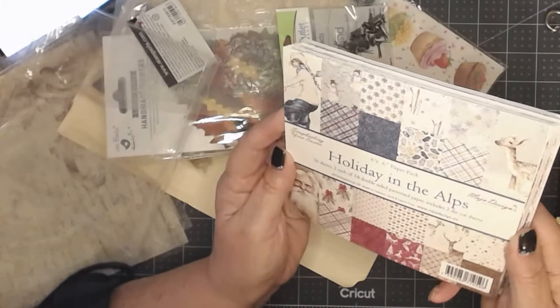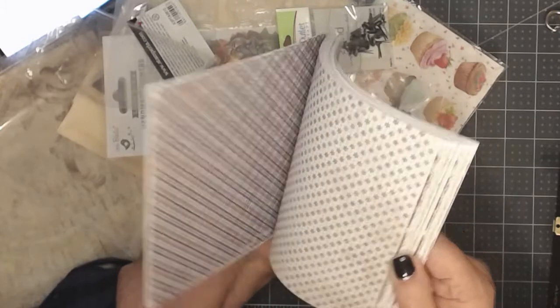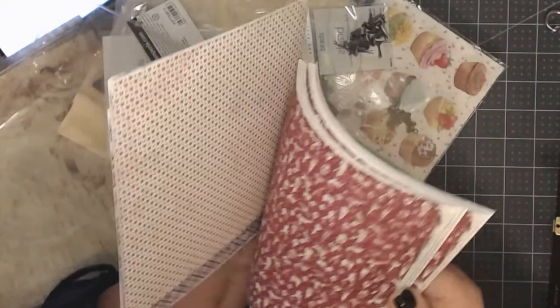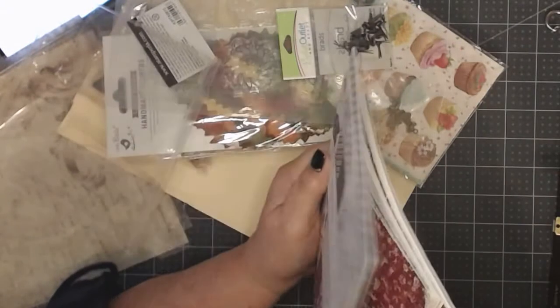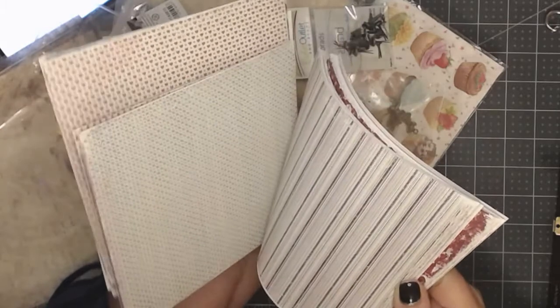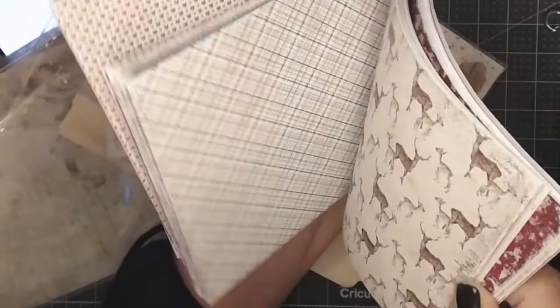So I think the reason why I actually bought this paper was because of the backgrounds on this paper. I can see me using some of these backgrounds because there's hearts there and there's skiers and stuff. But I like the stripes. I liked this background. Look at that. So this was more for the bigger, the blues and the whites that were in here. Look at that.